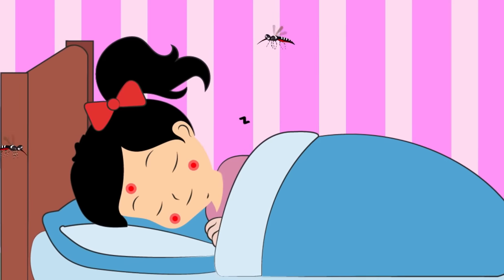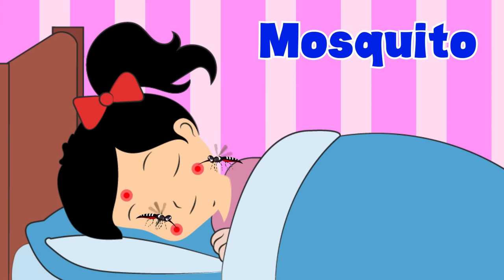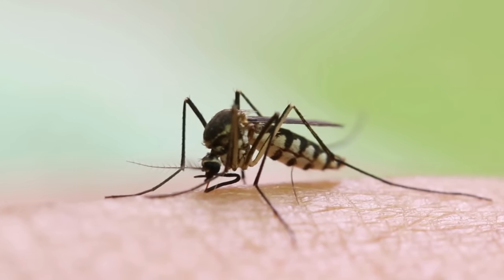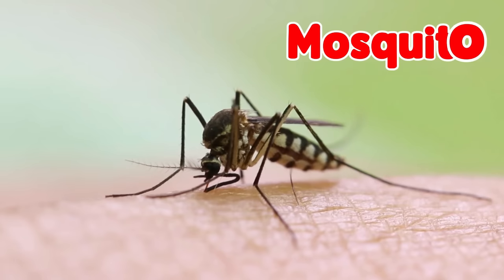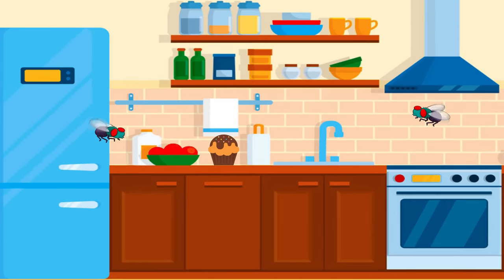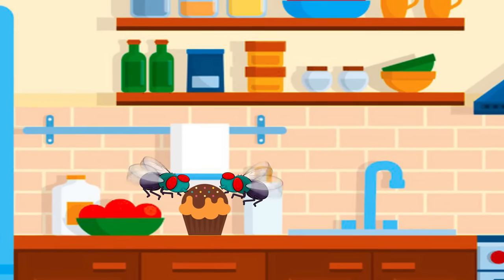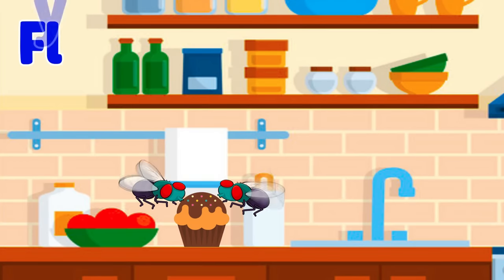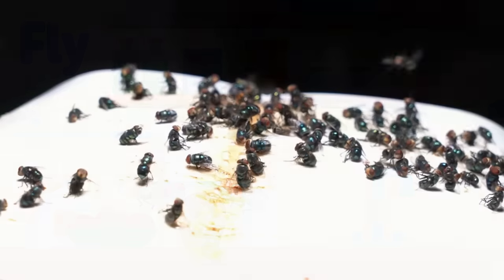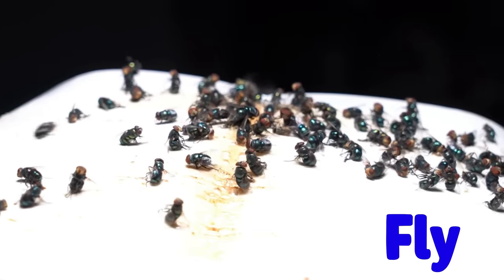Which insect is this? It's a mosquito. What is this? It's a fly.